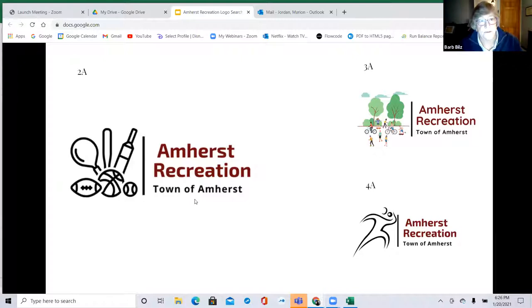My suggestion too is to be sure that they're all blown up to the exact same size. This 2A is a nice size. You can really see the definition, which makes it easier for people to see it. Is everybody in agreement with that then? You want to go with three? I am.